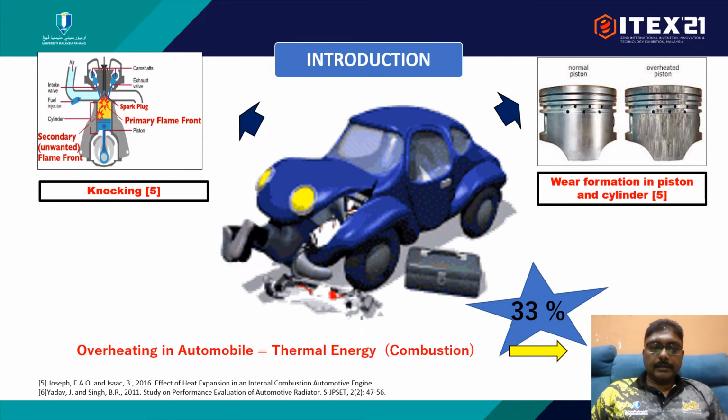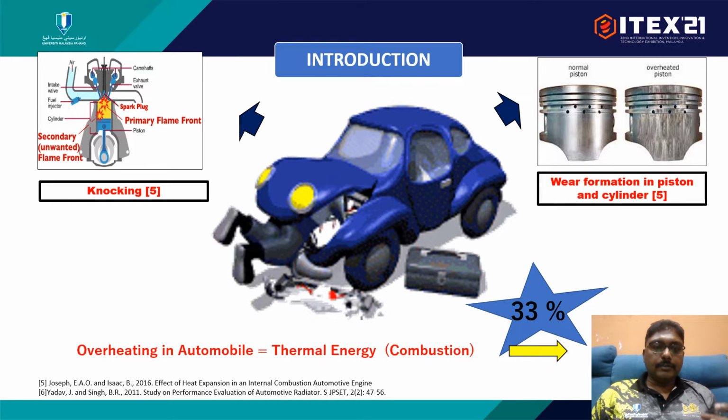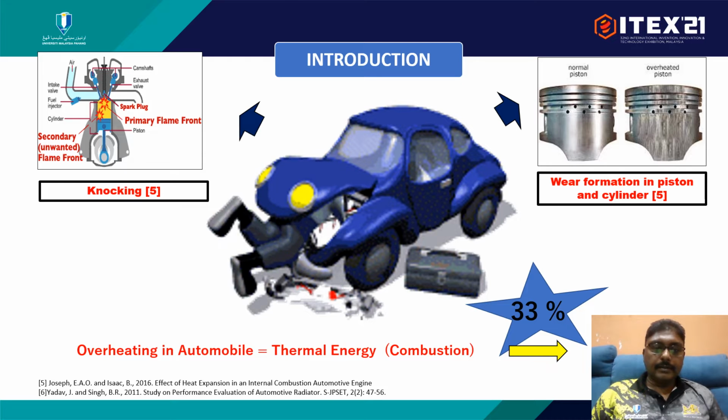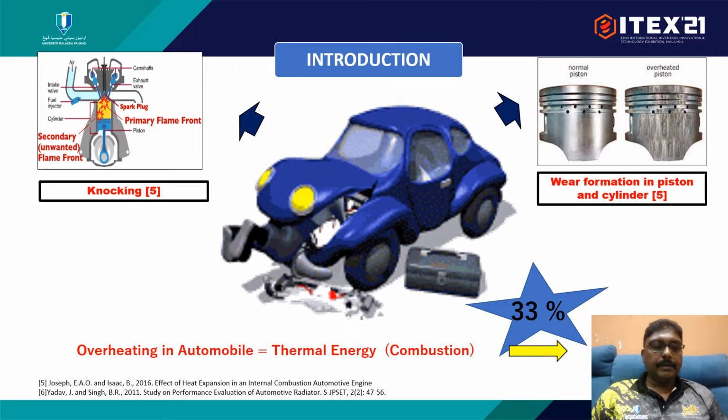So the thermal contribution to the engine is that if there is too much heat in the engine, there is wear formation in the piston, and also a knocking phenomenon can occur. And as you know, a lot of thermal energy is dissipated by the engine, and the more it can be dissipated, the more efficient the engine can become in terms of thermal usage.